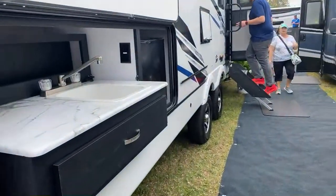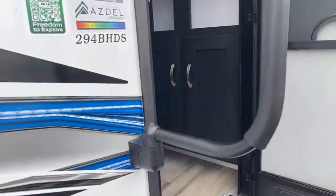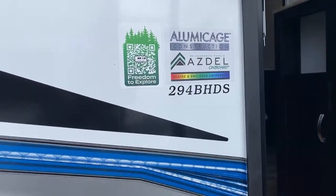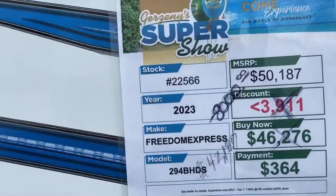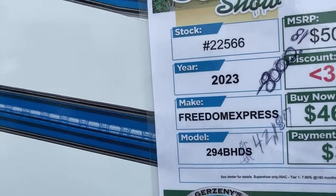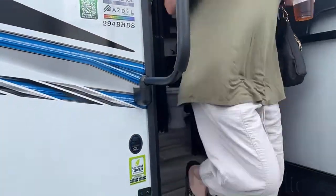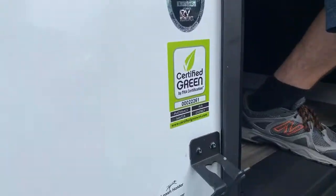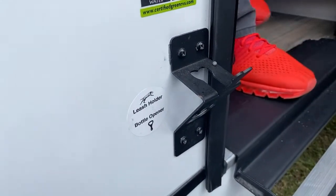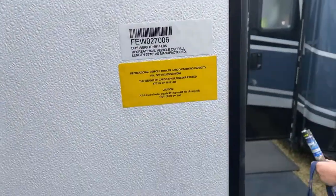Okay, so let's go inside. Again, remember, 294 BHDS. We have a new price: $42,187. I guess it's still available. For those pet lovers out there, there's a little place to put the dog leash when you're outside. Weight-wise, by the way, dry, 69.14.